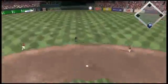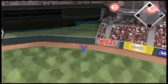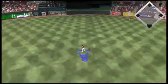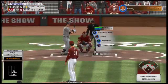A swing and a drive to center field. That one's got a chance. Eaton ranging back, but he can't get it as it's off the wall. He can't get to it. This one's down. Not in time, and he's in there with a double. Ready for another shot now.